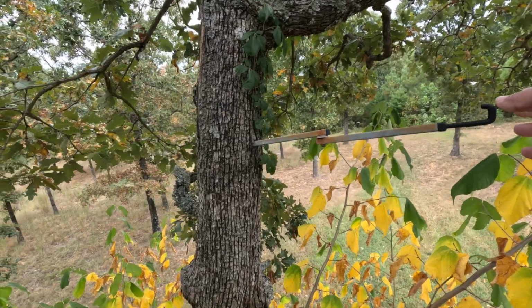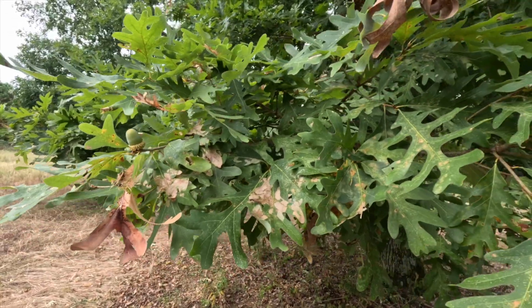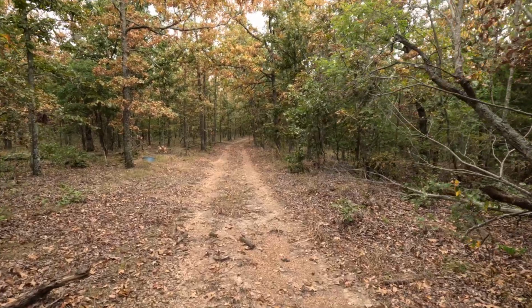Hey, I was wondering where that was. Now the acorns on a white oak, they grow on the top side of the limb. There he goes.